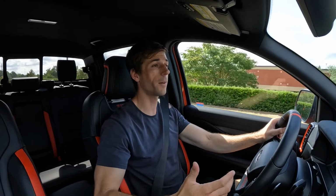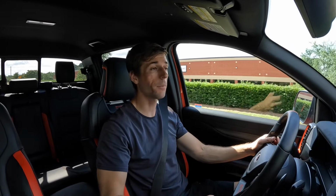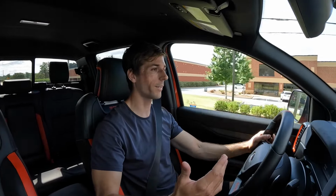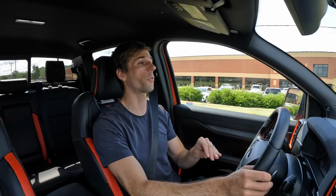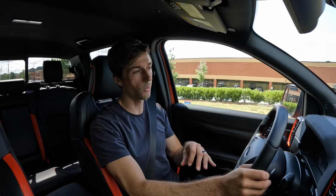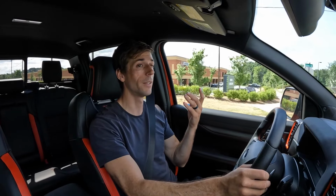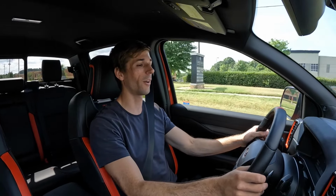So it'd be really neat to be able to take this off the pavement to really see how it performs. We have been able to take the Bronco Raptor off-road, so if you want to see that video, check that out. That did amazing. Probably the best of the three. If you truly want to do some hardcore, slower off-roading, Bronco Raptor is going to be the best. If you want to hit some high-speed runs, this or the F-150, depending on where you live.